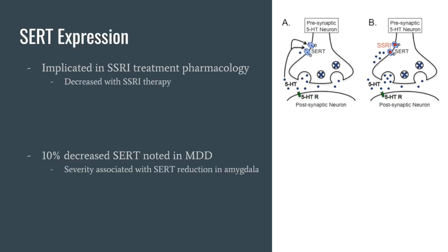The expression of SERT is implicated in SSRI treatment pharmacology. As I talked about a bit on the last slide, SSRI antidepressants are targeting SERT, and so they're blocking SERT. They're blocking its ability to transport serotonin from the synapse back into the presynaptic membrane. And by doing so, they're increasing the amount of synaptic serotonin.